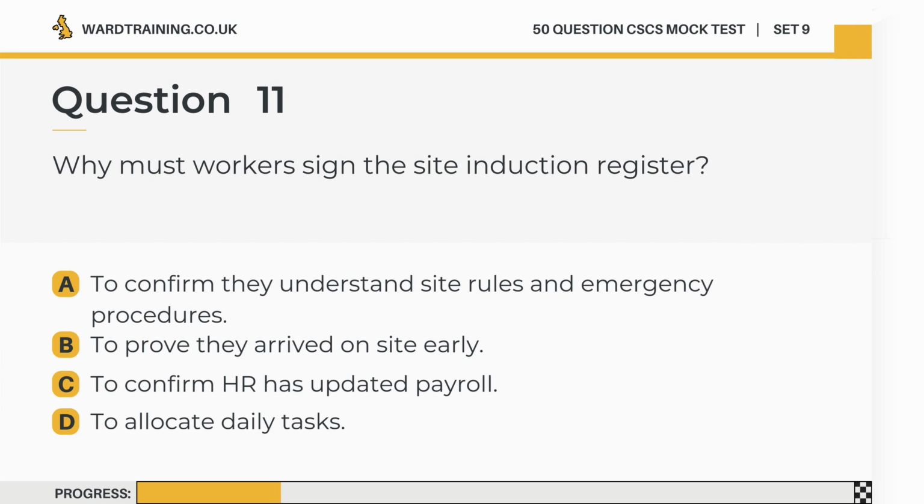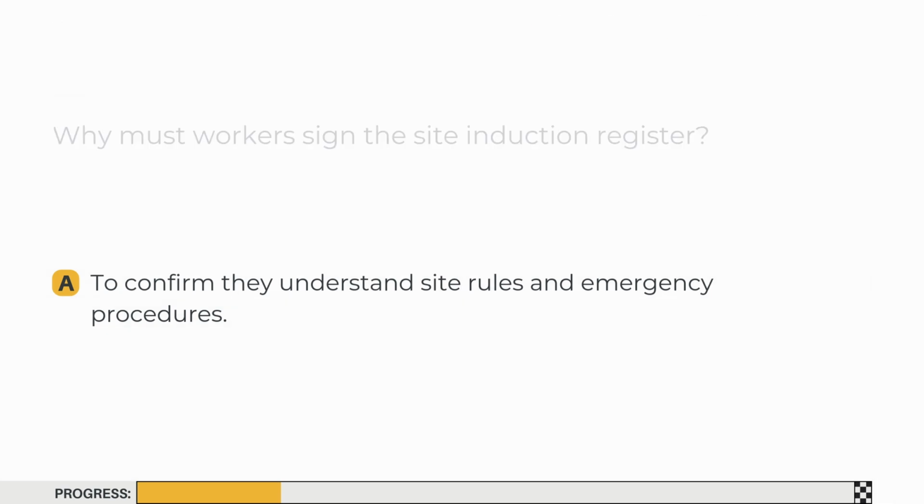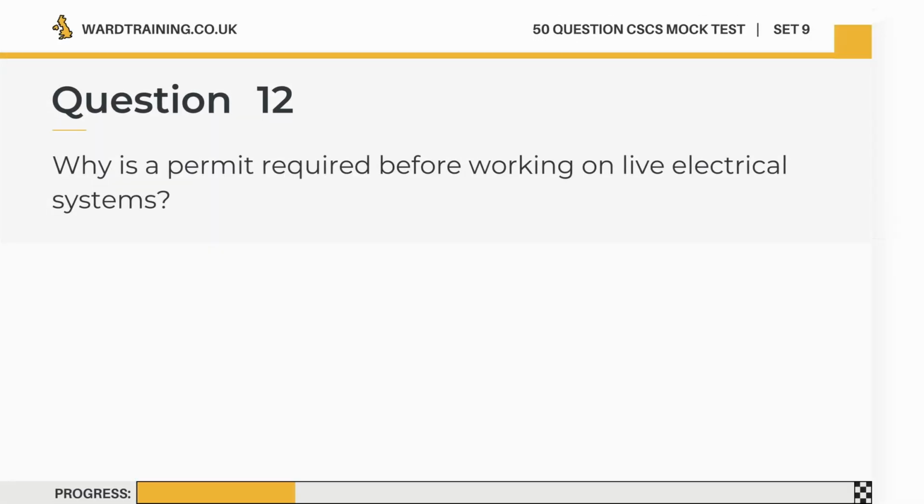The correct answer is A. To confirm they understand site rules and emergency procedures. Question 12. Why is a permit required before working on live electrical systems?